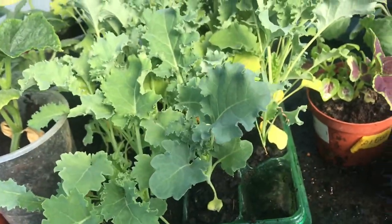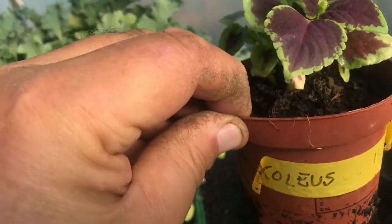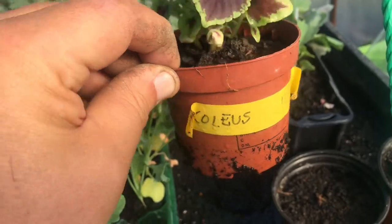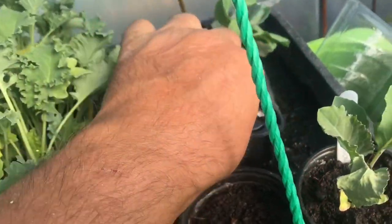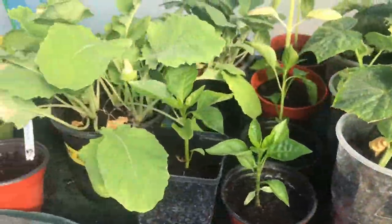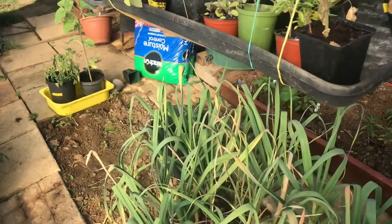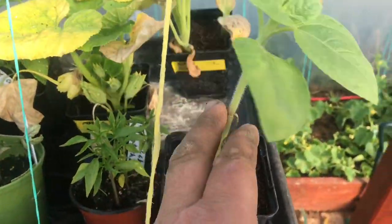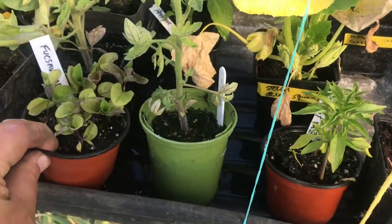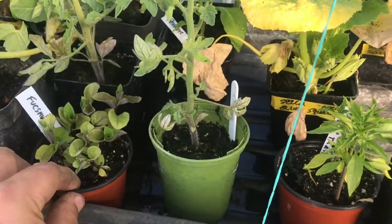Don't want that one. And this is my uni coleus, which is really good. Which is a shame nothing else came from that. Got a couple of cabbages, cauliflower, just random bits. We'll go on this tray next door. There's more random bits, sunflower, some chilies. This is the fuchsias that I grew, which I'm quite pleased with.